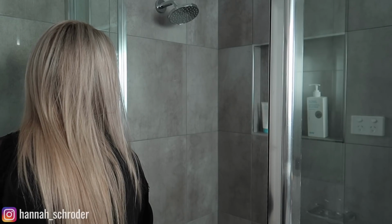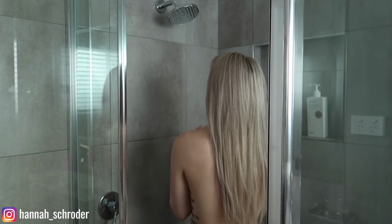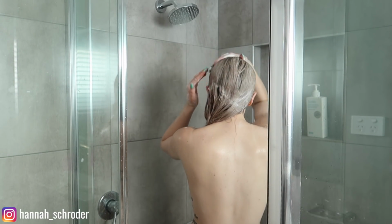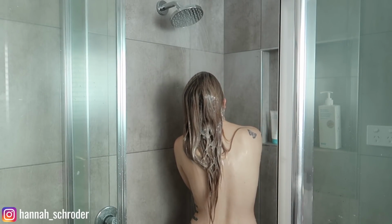So it's super simple to use. First off, all you have to do is just shampoo your hair. Do not condition at this point in time, because that's what the mask is actually going to do. So just shampoo once thoroughly and rinse. Then just simply towel dry your hair. Then we're going to get the mask out.